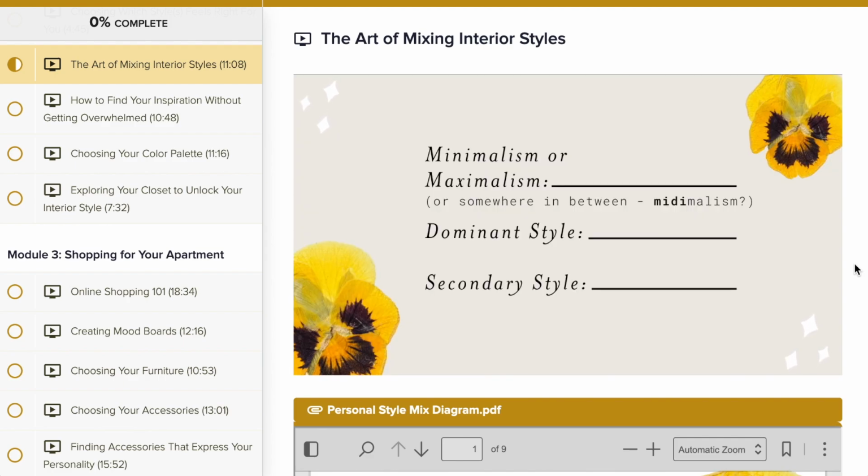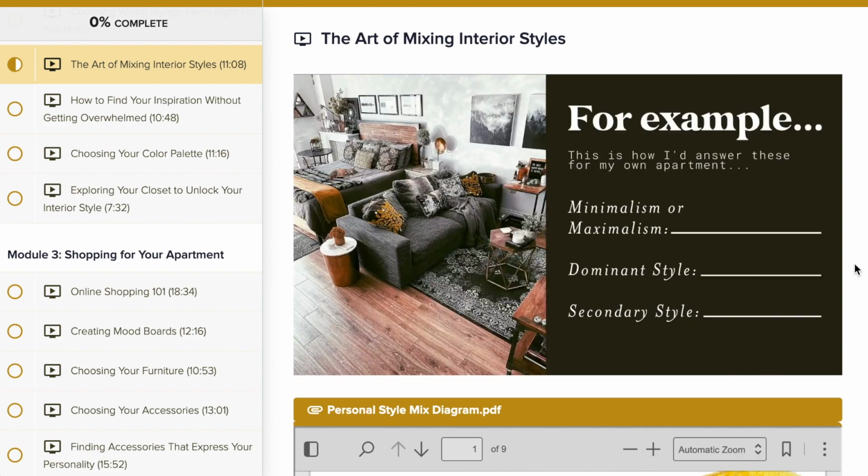But if I were to give you one specific tip in this video, it would be to utilize repetition. Repetition is the key to cohesiveness. I'll say it again, repetition is the key to cohesiveness. So what does this mean? It means that if you can find ways to repeat colors, subject matter, materials, textures, anything that you can repeat in your space will bring a sense of cohesiveness.